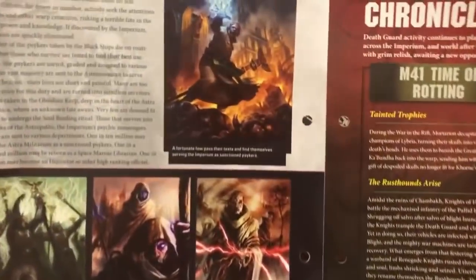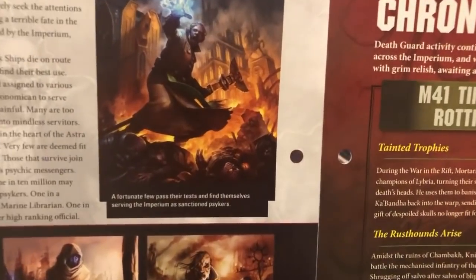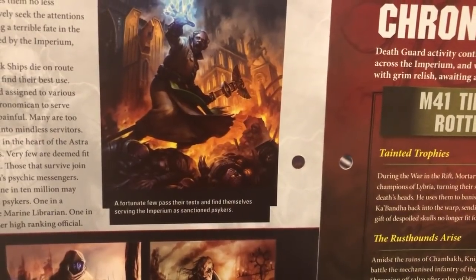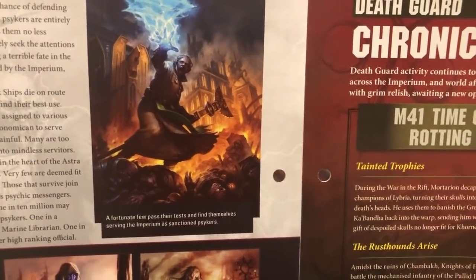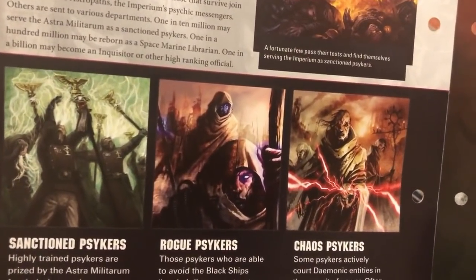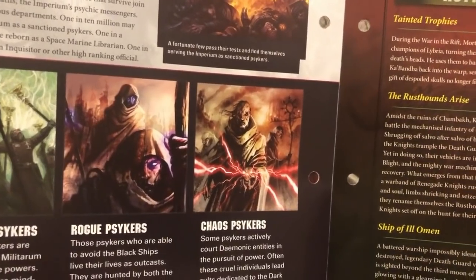Cool artwork, as one would expect. A fortunate few pass their tests and find themselves serving the Imperium as sanctioned psychers. For the rest of them, their heads explode. So there's sanctioned psychers, rogue psychers, and chaos psychers.